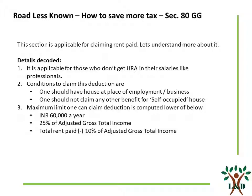Let us now understand a section which is not known to many, that is section 80GG, which attracts deductions towards rent paid. However, first understand the eligibility criteria. One who intends to claim the benefit should not have a house property at the place of employment and should not claim any other benefit under self-occupied property from any other section discussed earlier. This section is beneficial to professionals who do not get HRA in their salaries as a component. The maximum benefit limit under this section is 60,000, or 25% of adjusted gross total income, or total rent paid minus 10% of adjusted gross total income, whichever is lower.